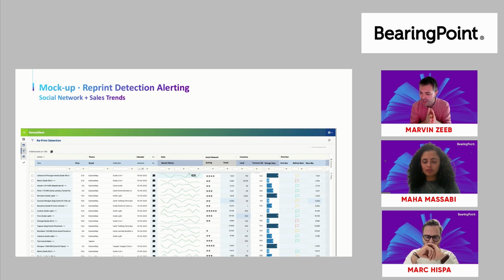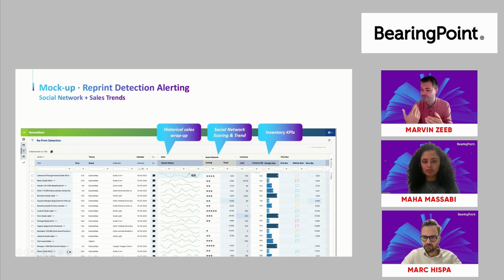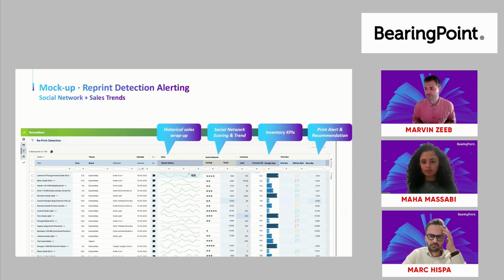Also, you could see the inventory KPIs, so you can see directly per point of sale what the inventory is right now in the store. And do I have to start a new print run, which is combined with the last step on the right, whether you have a yellow flag, for example, where you can see, okay, I have to make a new print run, or a green flag when you are completely on the right side when it comes to your inventory. And for us, that's definitely a scenario we are thinking about and we are developing right now with many partners on this topic.